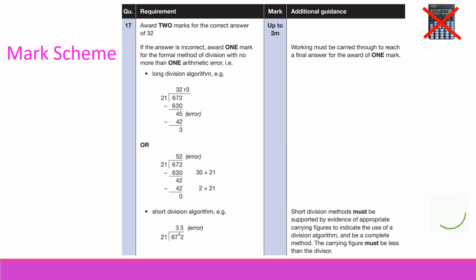The mark scheme on this question shows there are 2 marks. So 2M means 2 marks. And you could see you could have used either method. So using the long division method here, you get 1 mark if you made a mistake. So if you made an error here, or using short division down here, and again making an error, it gives you the 1 mark. To get the full 2 marks, you needed to get the answer of 32 using one of these 2 methods. It doesn't matter which one you use, the long division or the short division, as long as you can understand which one gives you the correct answer.